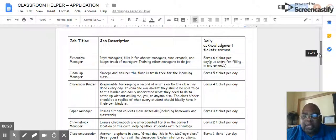The reason that classroom helpers are so important to me personally is that very often I have students that will, a year later, 2 years later, ask me to do a reference for them. And if I don't know you, and if I don't know you well, it's harder for me to give you a really, really good recommendation.